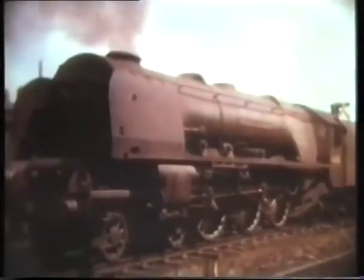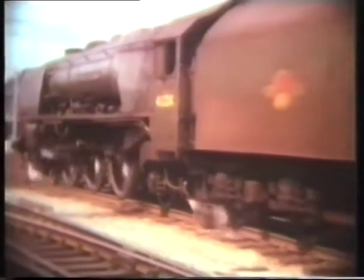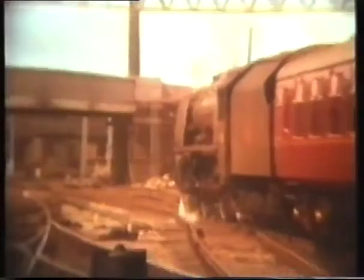Suddenly we're back in England, at Stafford again to be precise. The only link with Scotland is the Scottish-based Princess Coronation class engine, number 46224, Princess Alexandra. Another one of the red Coronations, number 46245, City of London.